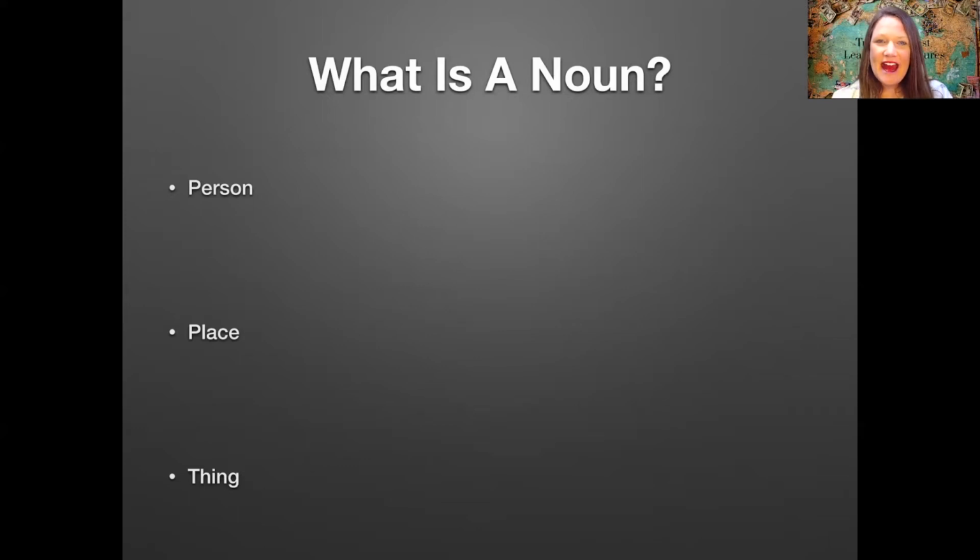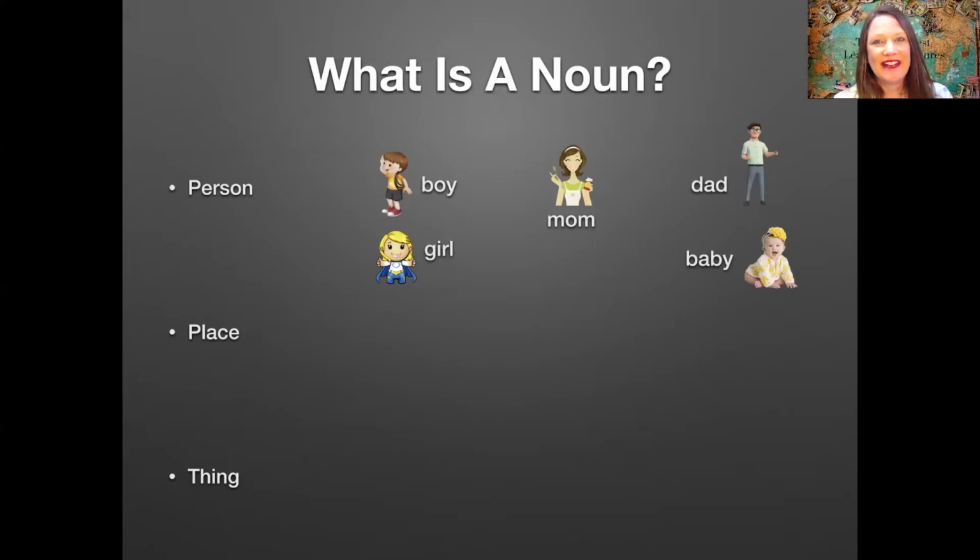Very good. Let's look at some examples. A boy is a person, a girl, mom, dad, baby. That's like a family. Can you think of any other people? What about a fireman? Or maybe a doctor. I know one. A policeman. Can you think of any other people? I'm sure you came up with some really great people that you could use as nouns.